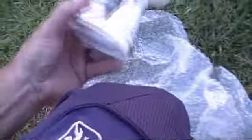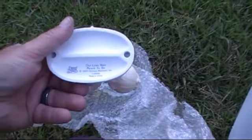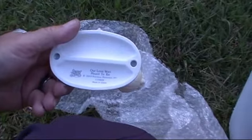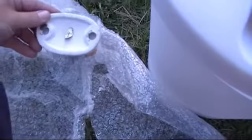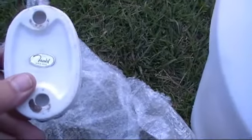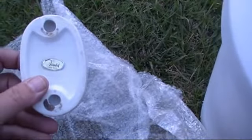This looks like Precious Moments. I think that says Precious Moments without my glasses on. But yeah, 2003-ish. So could be worth something. Here's another one, also looks like Precious Moments, but it's not. It's got some other kind of sticker on there. Frankel? Something? I don't know. Anyway, got that one.